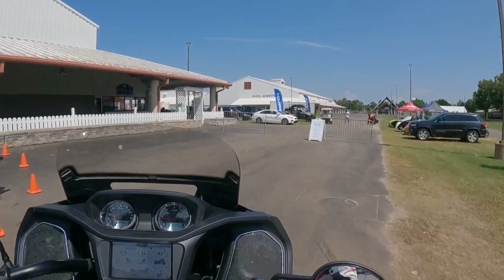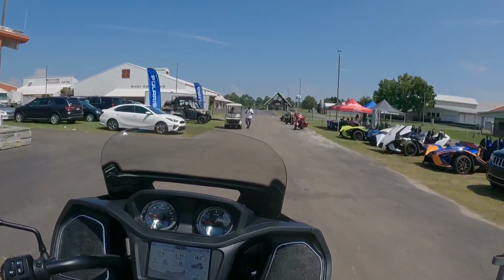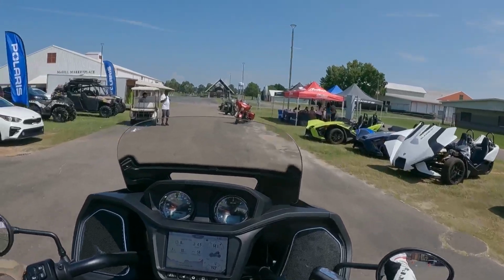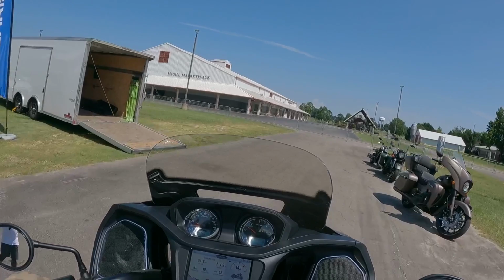And I have to tell you, I had a couple of Harley guys who were surprised by the way this motorcycle looks. It looks incredible. The lines are incredible. If you ask me, the lines are just sharp.